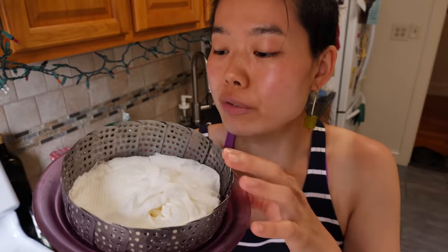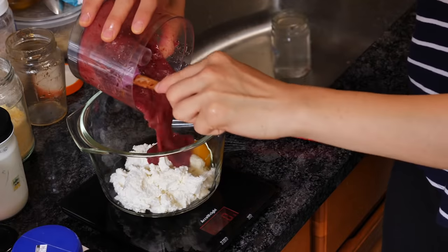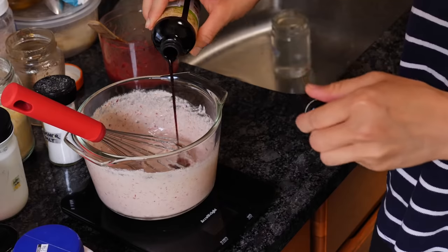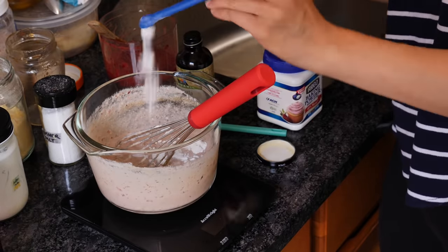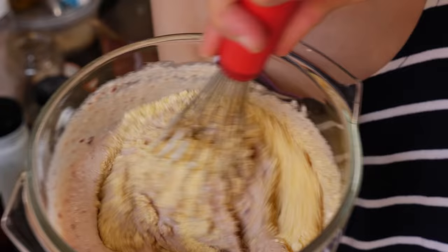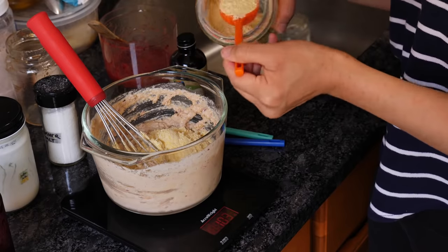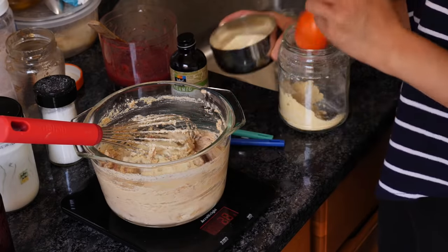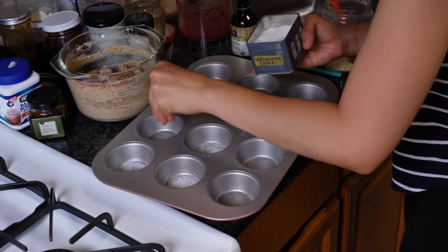For our fat and creaminess, we're gonna be using our strained ricotta. To make the cake, take your strained ricotta and mix it with one large egg, then stream in your apple syrup and orange marmalade concoction with a pinch of salt. Stream in a little bit of vanilla, stir in a little bit of baking powder, baking soda, and then go in with your cornmeal and a touch of semolina. We're going to put a little bit of sugar in there as well to help it caramelize.